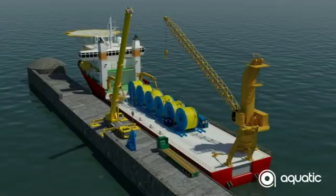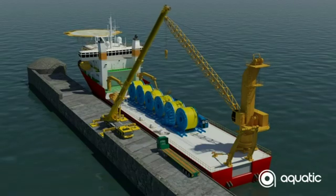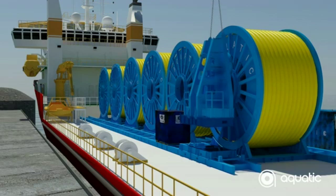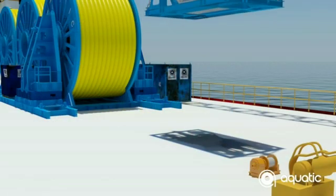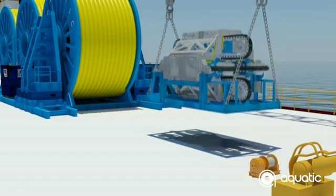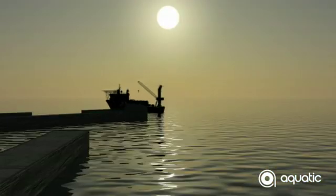The powered reel's drives can now be loaded into their predetermined positions. Here you can see a track-mounted system which is required because of the multi-reel setup. This kind of setup gives the client greater scope and means more product can be installed or recovered at any one time. Once the tensioner system and ancillaries are on deck, sea-fastened and fully tested, the vessel is ready to sail. From here on, we follow the installation procedures the client has issued.